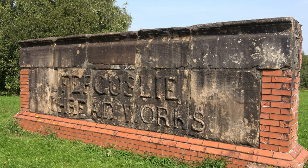And the only other thing is some words carved on stone at the entrance to the housing estate by a roundabout, spelling out the name Ferguslie Thread Mill, original bits of stone and carving. So sad to see that it's all gone, you know, I find it hard to believe.